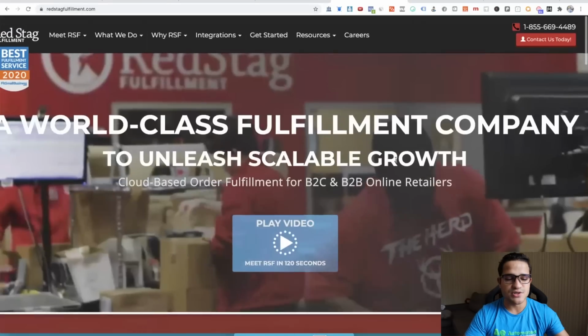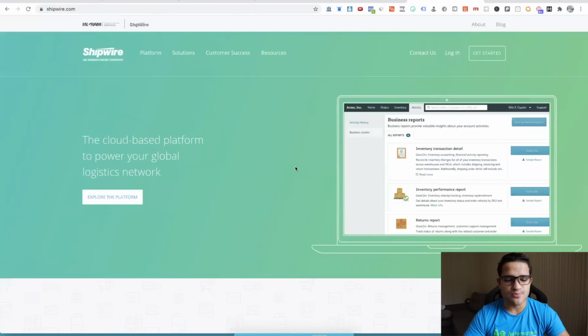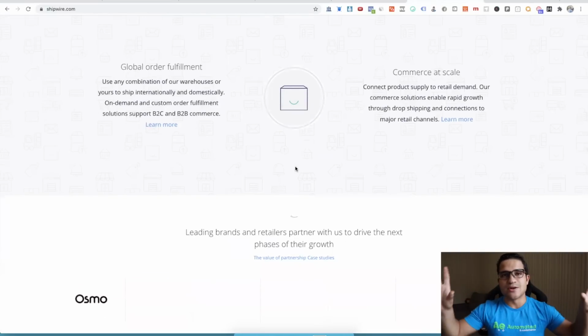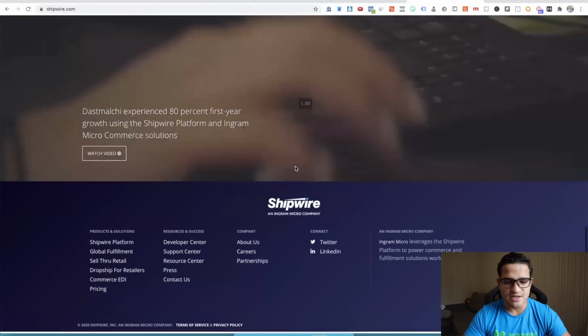The next company that you can use, we have Shipbob, we have Redstack, there is also Shipwire. Shipwire, they have a global network of different partners and different people that are shipping all over the world. I haven't personally used Shipwire. I know it through a friend that told me it's pretty good. It's also like Shipbob that has a lot of funding and a lot of different sources and resources all around the world. So you can definitely use them as well. They do the exact same thing.